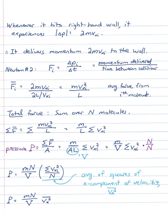Now, remember when it hit the right-hand wall the first time, it experienced a change in momentum. Here I just give the magnitude of it as 2mvxi. And now I'm going to add to that, whenever it hits the right-hand wall, that time increment goes by, it's going to experience that change in momentum again. And it delivers that much momentum to the wall.